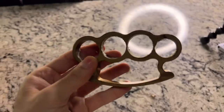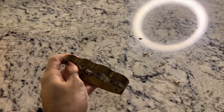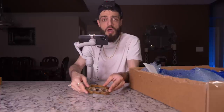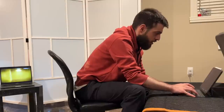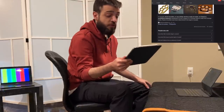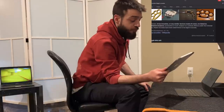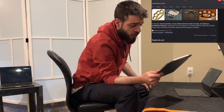Brass knuckles. Oh, why are they like that? Why is it like that on the inside? What the hell? Oh, these are used up, dude. These are kind of used up. Cut to a scene to see if brass knuckles are illegal in Canada. In Canada, brass knuckles or any similar devices made of metal are listed as prohibited weapons. Possession of such weapon is a criminal offense under the Criminal Code.